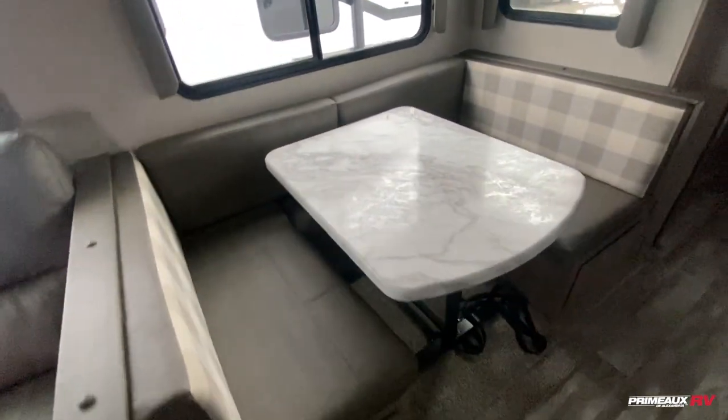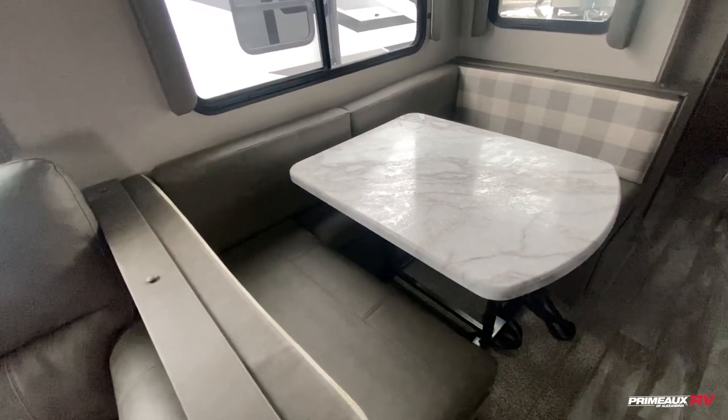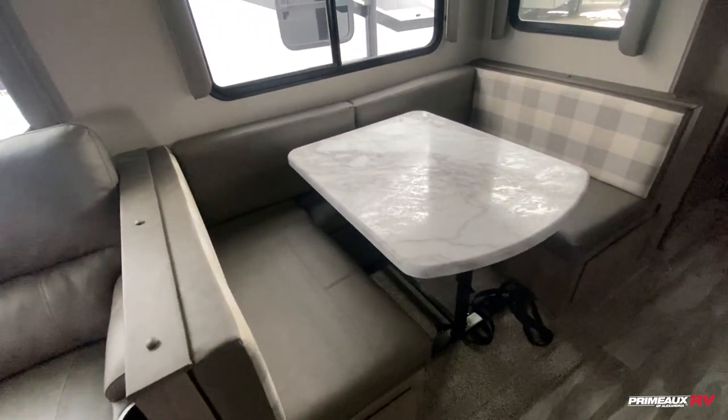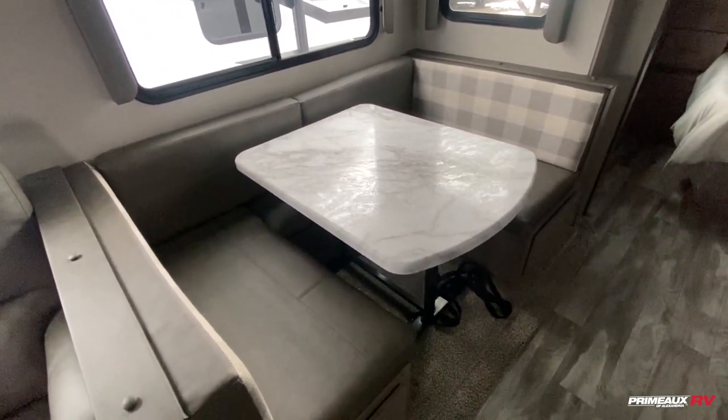And then you have this huge dinette. So the center part down here actually is an ottoman. So if you wanted to, you can bring that out and use that for propping your feet up or extra storage for your living room.